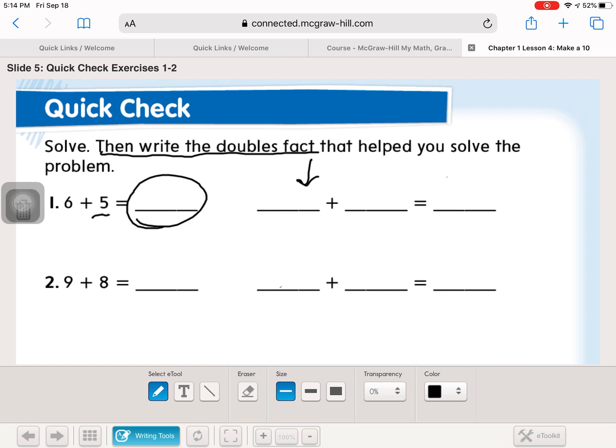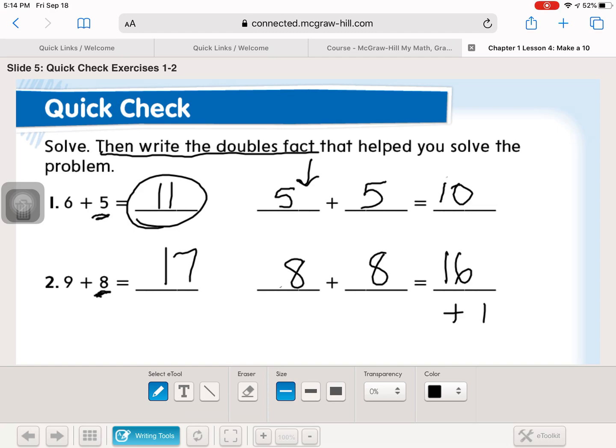Okay, so I'm going to go again with the lower number. I know 5 plus 5 equals 10, plus one more equals 11. Same thing here, I'm going to go with the lower one and add on one, so 8 plus 8 equals 16. I know I can add in any order, right? And then I'm going to add on one more, so that becomes 17. Please check your answers. Is that what you got?